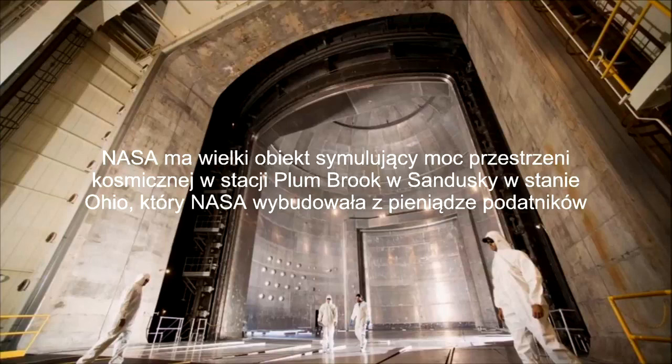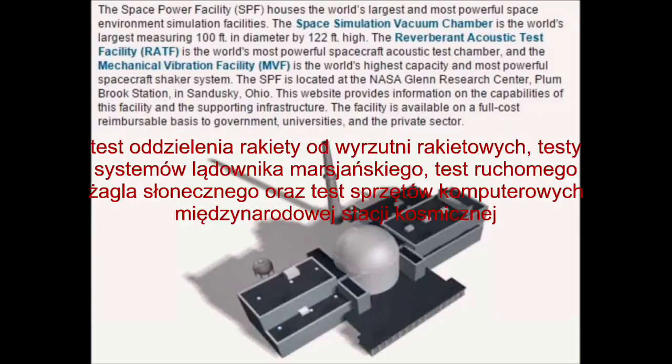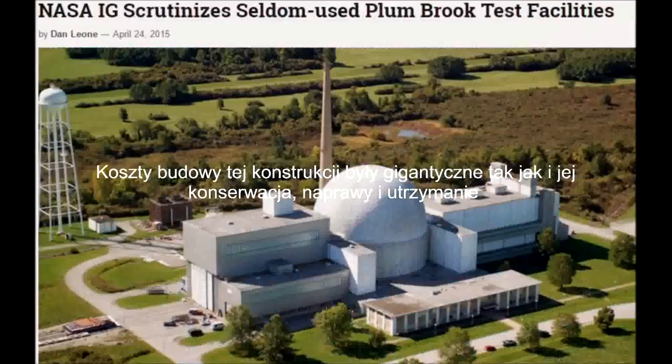So this here is the Great Space Power Facility at NASA's Plum Brook Station in Sandusky, Ohio, which they built with our money. This is the world's largest and most powerful and expensive vacuum. Some of the test programs that have been performed at the facility include high-energy experiments, full-scale rocket fairing separation tests, Mars lander system tests, deployable solar sail test, and International Space Station hardware tests. I mean, construction costs were astronomical. So is the upkeep and maintenance.